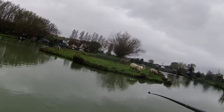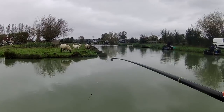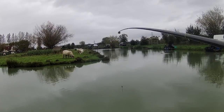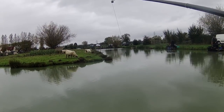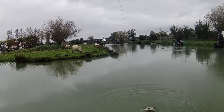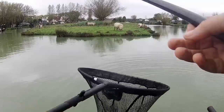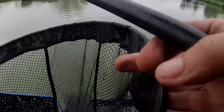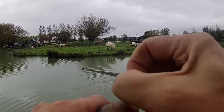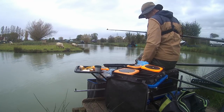Not a roach. Not a roach. I think it could be a tench or something different. A skimmer. Better skimmer. We'll take that, won't we, for the silvers bag. Another pound in the silvers bag.